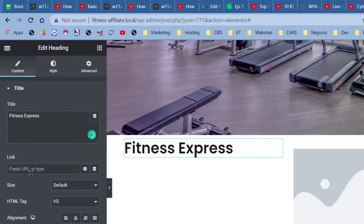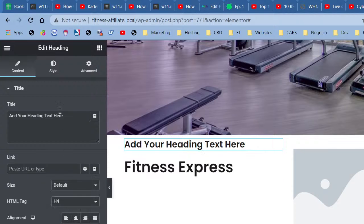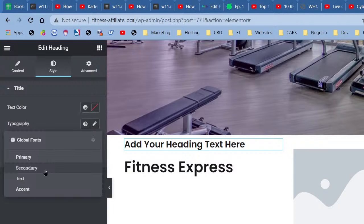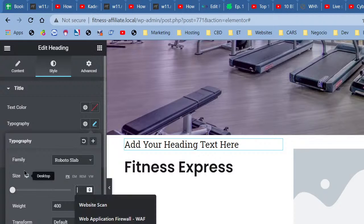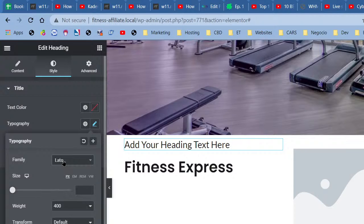Perfect. And I'm going to get another heading, a subheading. So I'm going to go to heading 4. I'm going to change the font. I haven't done much work with the font, so let's look at the secondary font. I don't like the secondary font. I think this is the one I learned about yesterday. No. Let's go with Lato for now, because I know Lato from memory.